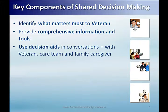Use decision aids in conversations to help elicit values and preferences about choices. These are discussions among the veteran, family, social worker, and medical care team. Remember that the decision aid worksheets are self-assessment tools that prepare the veteran and family for discussions with the care team. There are often multiple discussions with different members of the care team at different points in time.